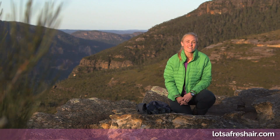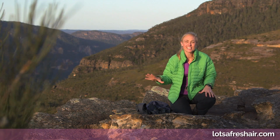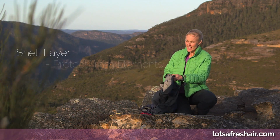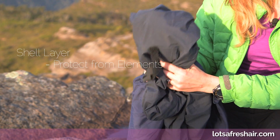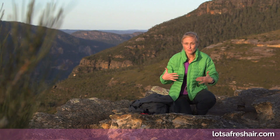And the last layer that we're going to talk about on top of this mid-insulation warmth layer is the shell layer. So the shell layer, or your rain jacket, something like that, that's all about protecting you from the environment, from the weather, from rain, from wind, from snow, all those kind of elements. So that's about creating a shell to keep all those elements away from the rest of your body.